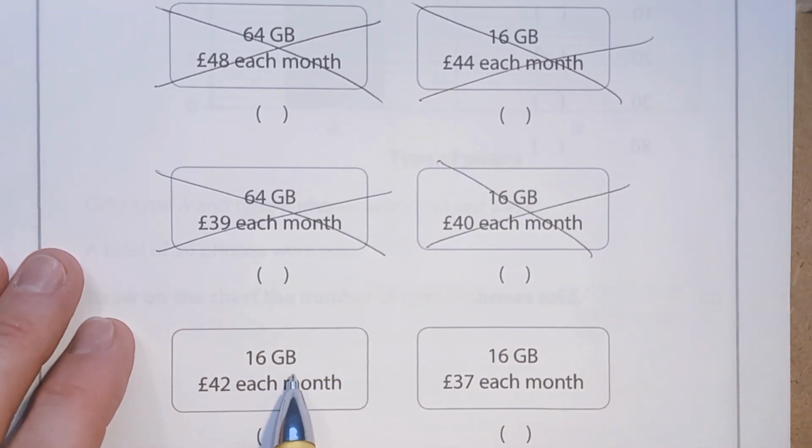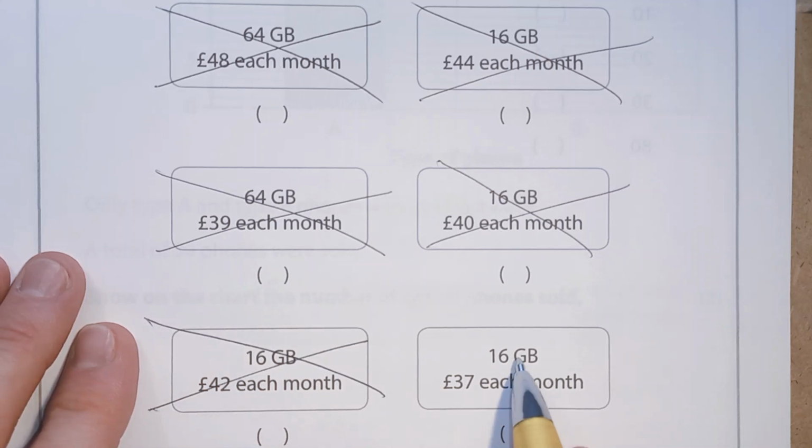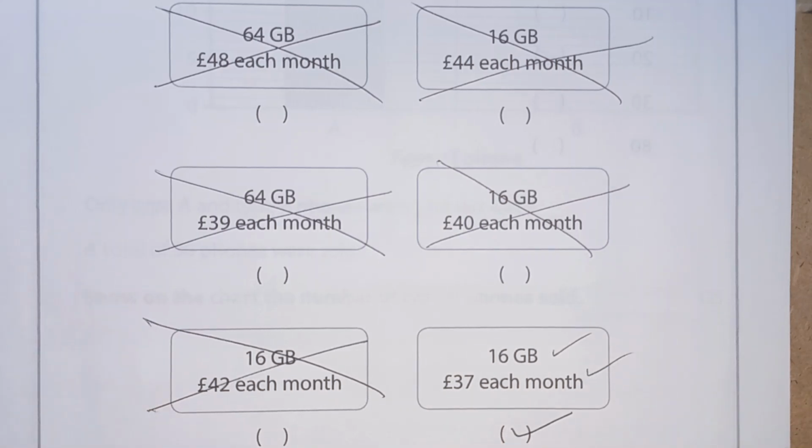This one is 16 GB, which is great, but it's not less than 40, it's more than 40. So hopefully this one should fit. It's 16 GB, which is good, and 37 is less than 40. Excellent. So it must be that one.